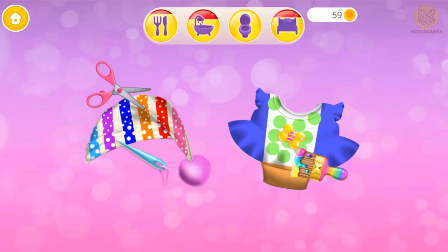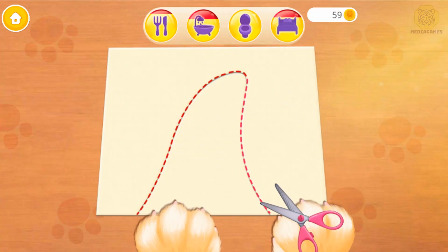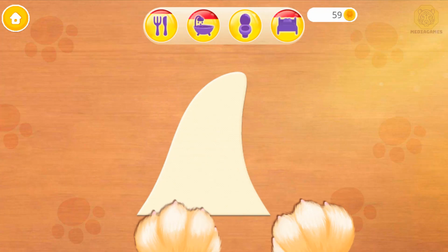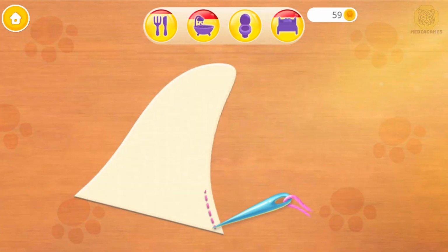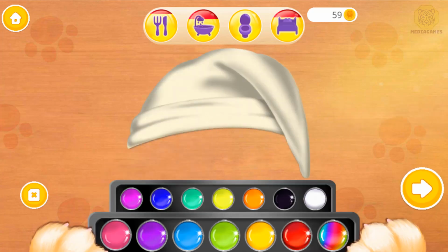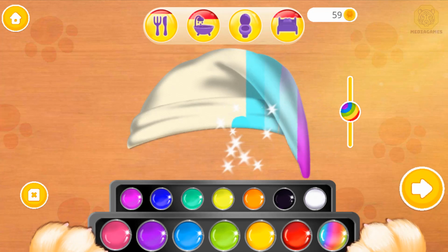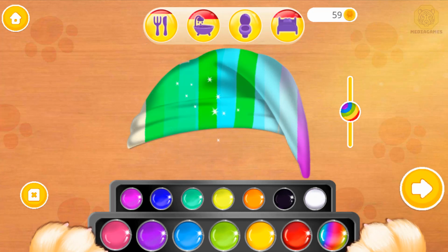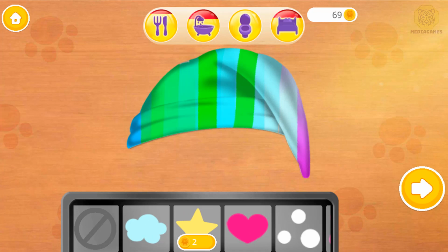Pajamas. Which one would you like to make? Cut out the shape. And sew it. Pick your favorite color. Choose a pattern.